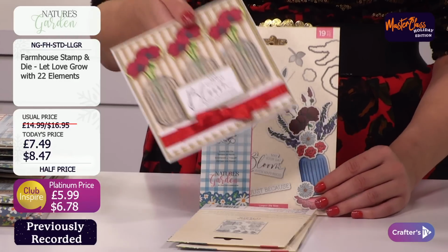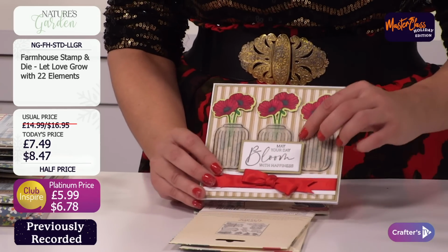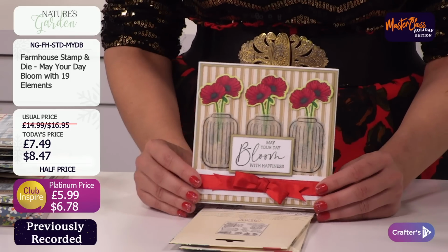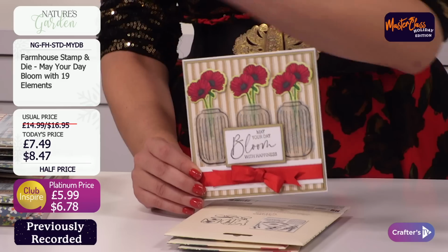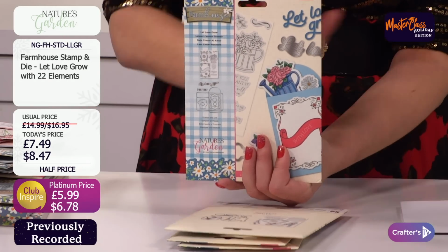And let me just show you an example of the types of treats you can create with this. Check that out. Lovely vellum's being used here, stamped upon, embossed, so that you can put those flowers within it. There's plenty to be done with this. Then I've also got for you your Let Love Grow. Now this again is a really lovely collection.